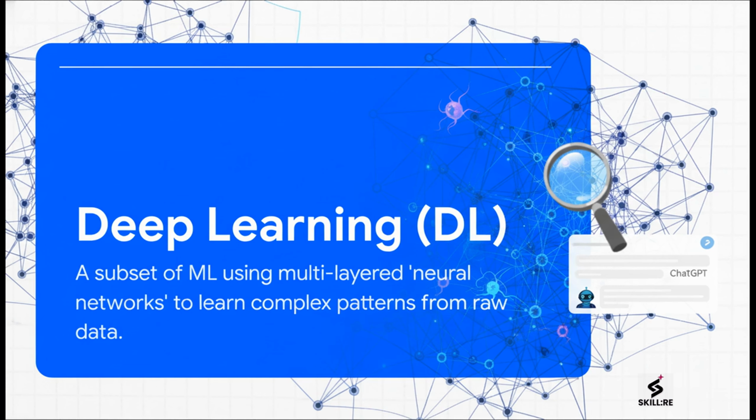This is a very specialized type of machine learning that uses these really complex structures called neural networks. They're kind of loosely inspired by the human brain. This is the powerhouse technology behind all the crazy advanced AI you see today, like ChatGPT.